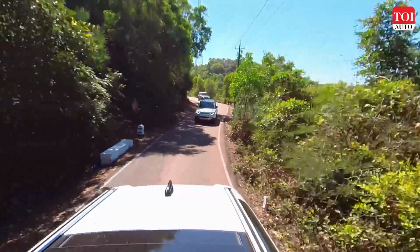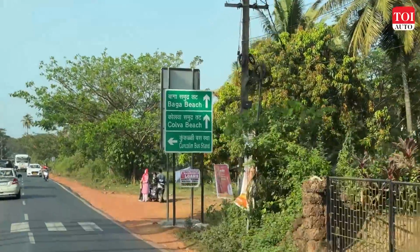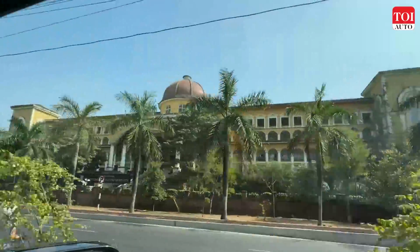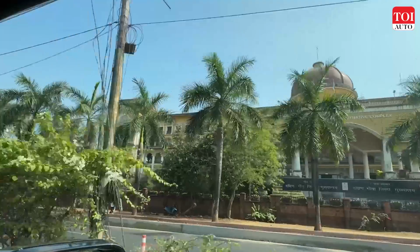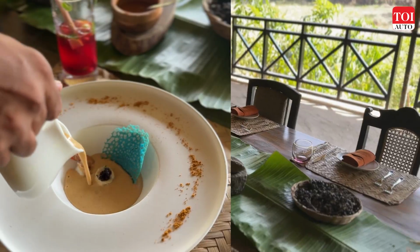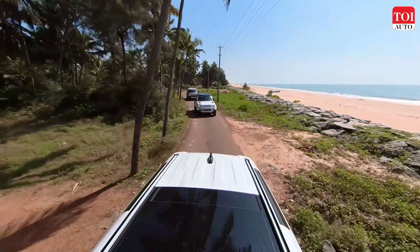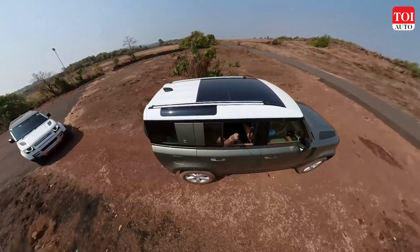On the fifth day, the convoy of 4 Defenders began its journey to South Goa, and we did not expect to see the special side of this popular tourist destination that the organizers had curated for us. From the private session at a centuries-old feni distillery to the exclusive farm-to-fork lunch with a celebrity chef, the Konkan Experience could have ended on a high note, but Land Rover seemed to have planned something extra.